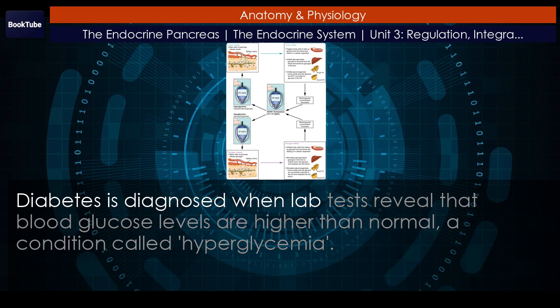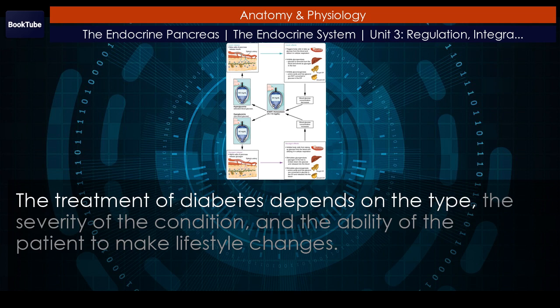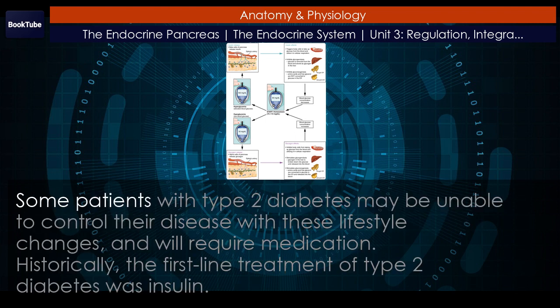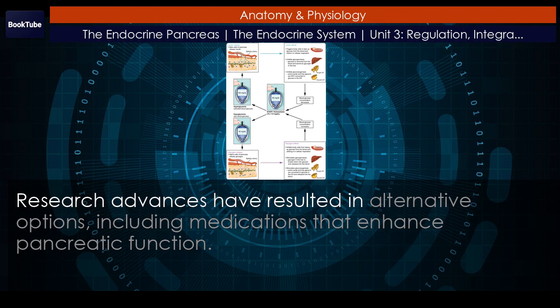Diabetes is diagnosed when lab tests reveal that blood glucose levels are higher than normal, a condition called hyperglycemia. The treatment of diabetes depends on the type, the severity of the condition, and the ability of the patient to make lifestyle changes. As noted earlier, moderate weight loss, regular physical activity, and consumption of a healthful diet can reduce blood glucose levels. Some patients with type 2 diabetes may be unable to control their disease with these lifestyle changes, and will require medication. Historically, the first-line treatment of type 2 diabetes was insulin. Research advances have resulted in alternative options, including medications that enhance pancreatic function.